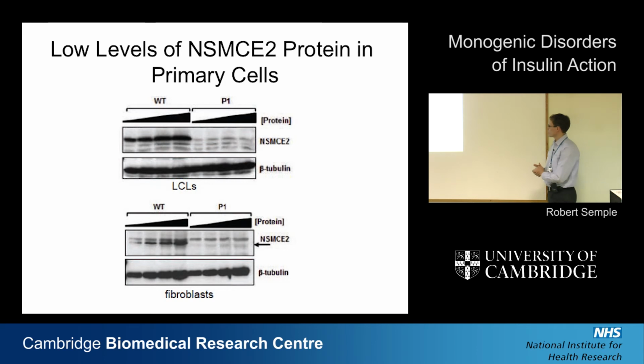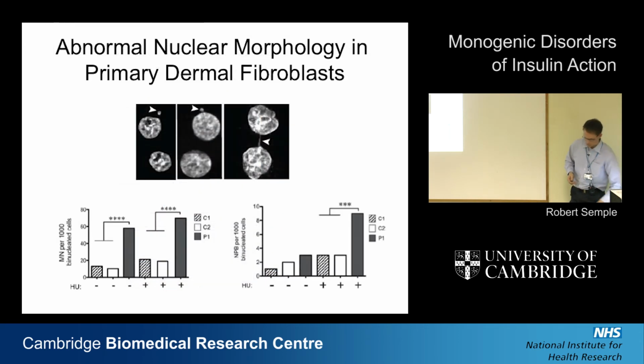We did fairly simple things first, and we blotted for NSMCE2 in patient fibroblasts and found that we could see practically none in the patients. And what you look at here is increasing amounts of protein being blotted from left to right in each schematic. So very little protein in the cells. We were able to show defective autosumolation in those cells, which is not surprising given the lack of protein expression. But we also found a number of markers of DNA damage. So these are surrogate markers which are widely used in the DNA damage world.